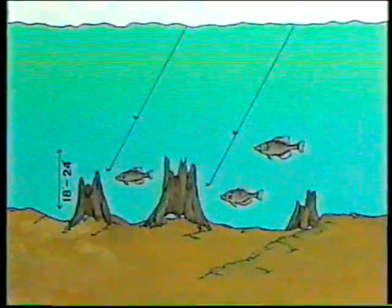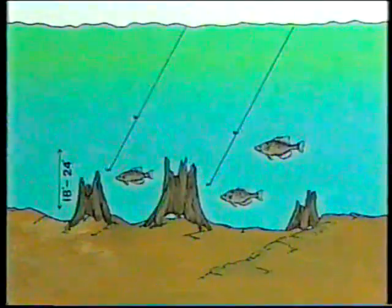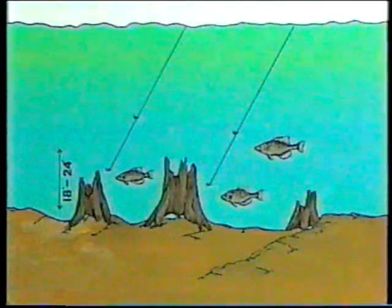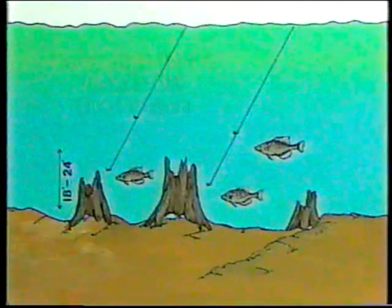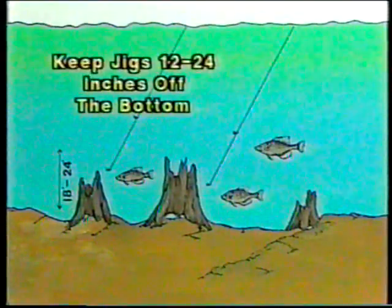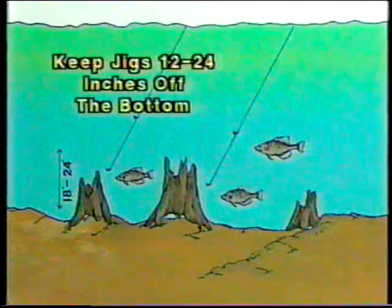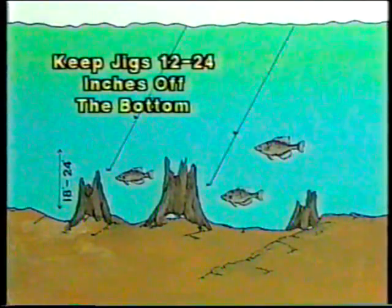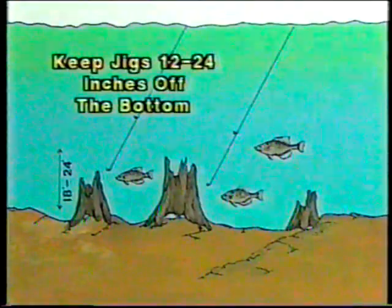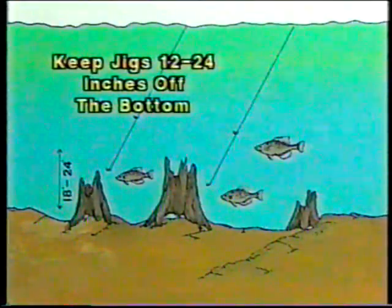Each line holds 2 1/8 ounce mini king jigs, one tied at the bottom and another about 18 inches from the bottom. The toughest thing about this type of fishing is keeping the jigs just off the bottom. Like Roger says, it takes some getting used to. And if you don't keep them within 12 to 24 inches off of the bottom, you'll not be in the strike zone and you won't catch many fish.